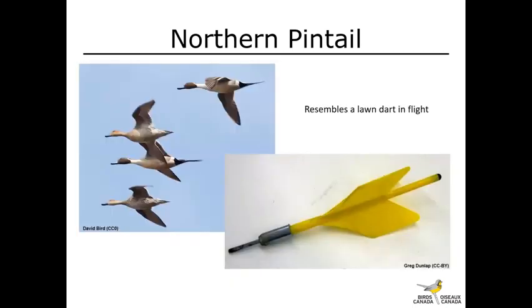In flight, these guys actually have a distinctive flight shape with that long, elongated neck, and especially the drakes with that nice tail. They're often referred to as lawn darts. If you've ever seen lawn darts, those have since been banned for a long time. But basically, you tried to shoot this dart on a lawn into a hoop. But they have a similar shape to them, with the bill that sticks out. There's a head, there's a long neck, followed by an aerodynamic chunky body, followed by a long tail on the end. So they do have a bit of a unique flight silhouette.